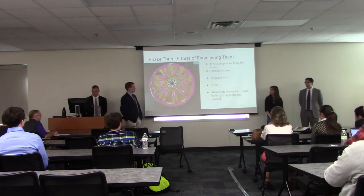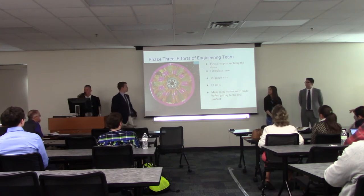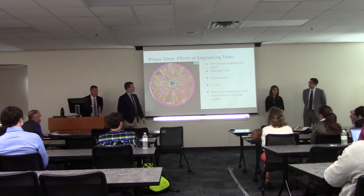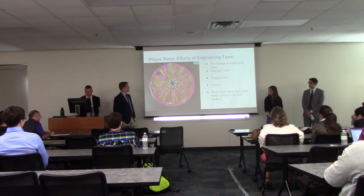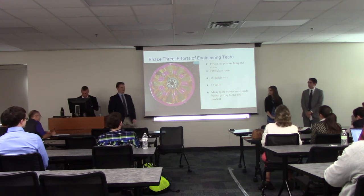So this picture right here is the first attempt at molding the stator. This is part of the generator. As you can see here, these are the 12 coils. They use 28 gauge wire. The resin around, or like the part that's holding it all together, is a fiberglass resin that they molded it in. And many of these stators were made before they came to the final product.